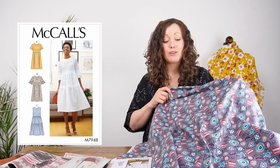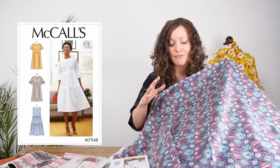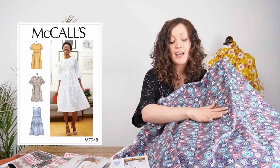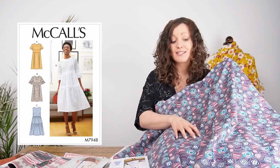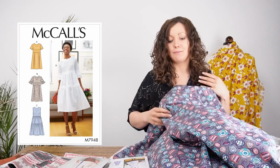And like I say, if you are looking for nice, easy to sew cotton poplin fabrics with gorgeous prints, do take a look at the Camelot Fabrics brand on our site, because they are absolutely bargain prices at the moment.